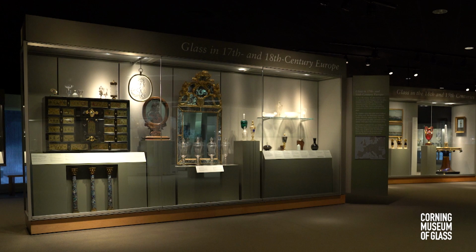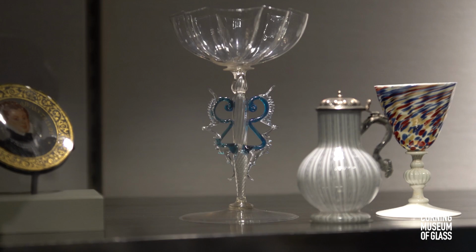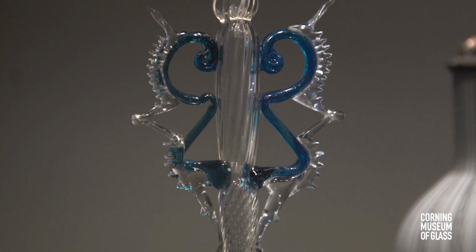So here in the European galleries, we find a winged goblet right here, which came into the lab, and it had no documentation of a previous damage. But something felt a little off, and so we looked at it under UV, and we could see that the right side in this image was actually a repair. And it's a very good repair. It almost tricked us. But once we knew it was a repair, we could see the color differences and some of the other things about it.